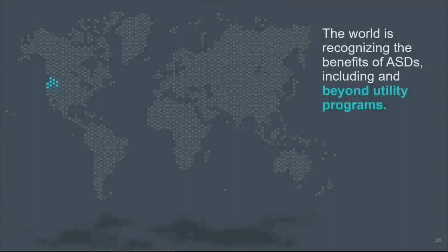And then more nationally, the U.S. Congress recently passed the infrastructure bill, which included $10 million specifically focused on increasing ASD adoption in commercial and industrial facilities. So that's really cool. And then on the global scale, European regulatory organizations are including ASD control as part of their energy conservation standards. And they've actually been accounting for part load efficiency in their motor regulations for a long time.